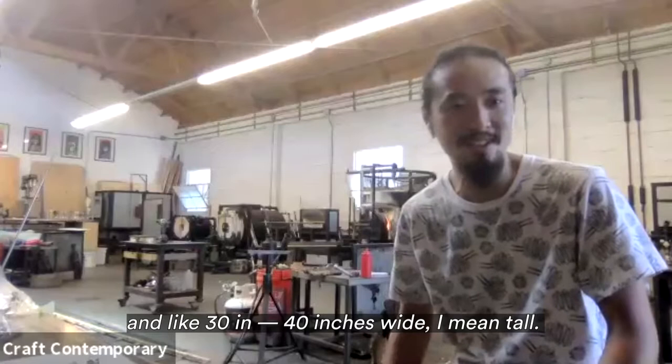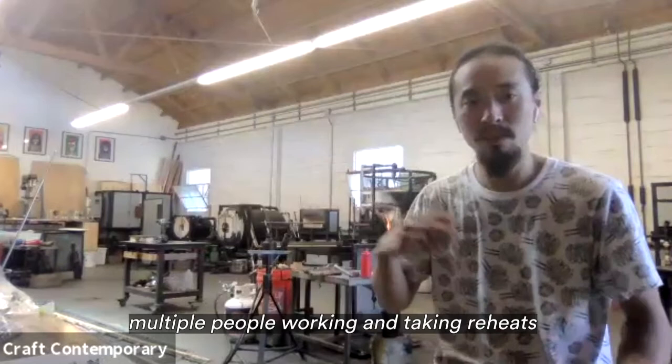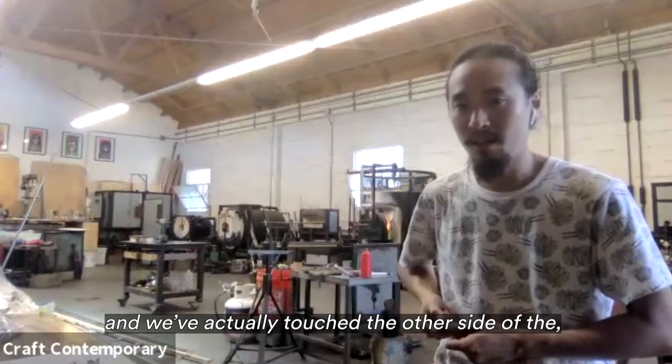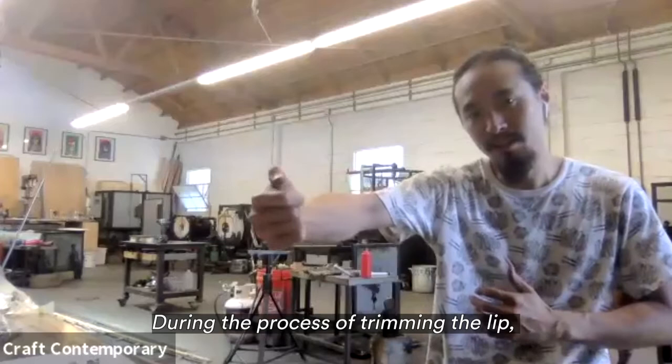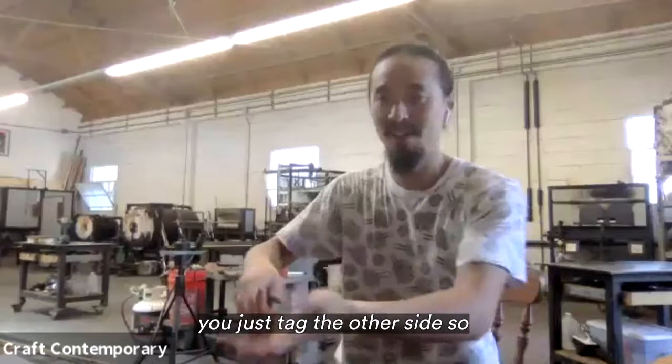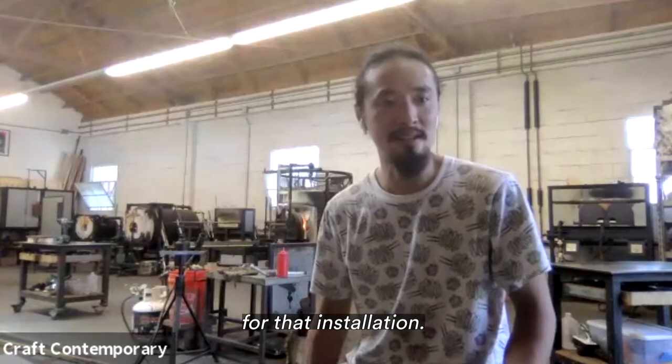So when we do our really tall pieces that are in the show, we have multiple people working and taking reheats. We've actually touched the other side of the inside of the glory hole with a few of those pieces. During the process of trimming the lip to cut the excess off, we just tag the other side, so it gets cut off anyway. We really max out that hole for that installation bottle.